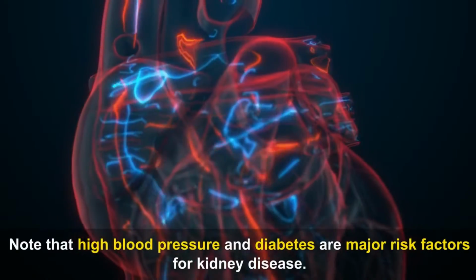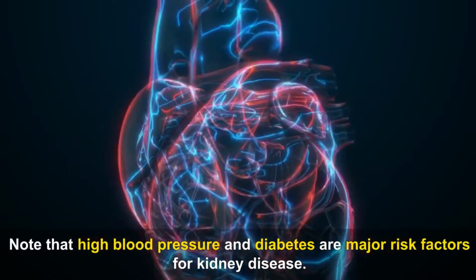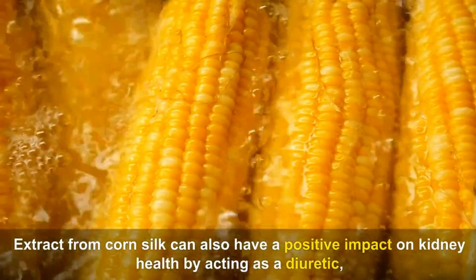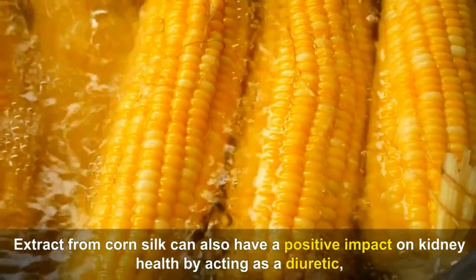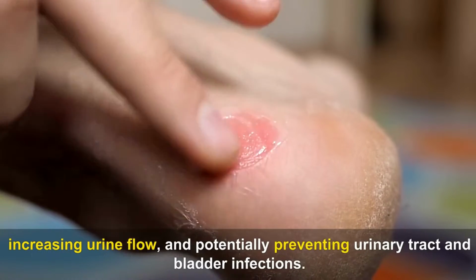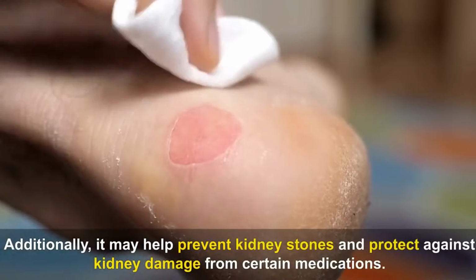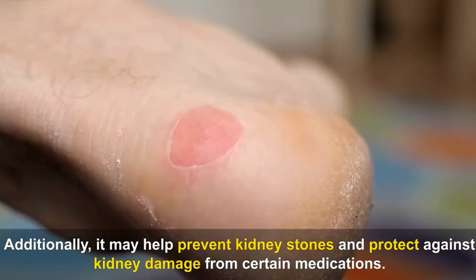Note that high blood pressure and diabetes are major risk factors for kidney disease. Extract from corn silk can also have a positive impact on kidney health by acting as a diuretic, increasing urine flow, and potentially preventing urinary tract and bladder infections. Additionally, it may help prevent kidney stones and protect against kidney damage from certain medications.